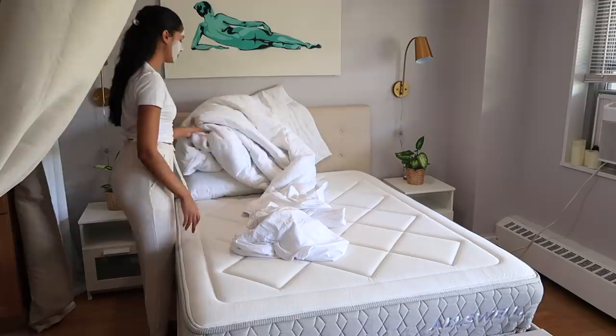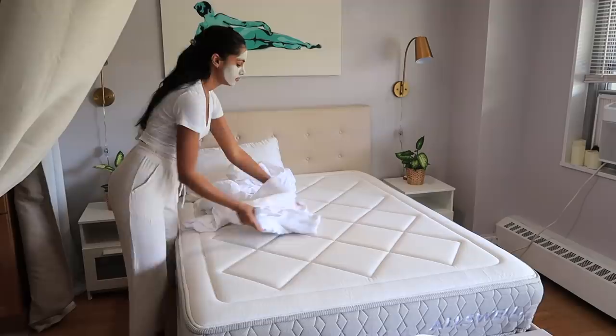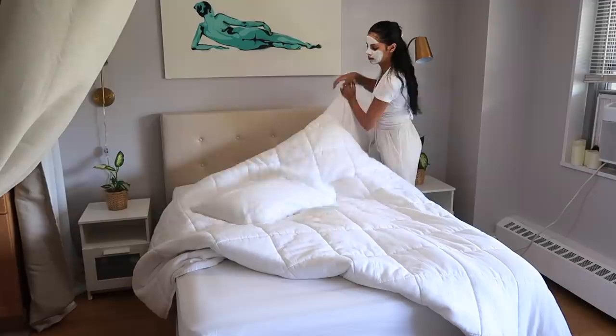Alright, so starting with the bed, I already removed the old dirty sheets and now I'm adding the fresh clean ones. Personally, I like to start with my bed just because a clean bed makes everything else look more organized and well put together. So I always like to start with my room or bed.